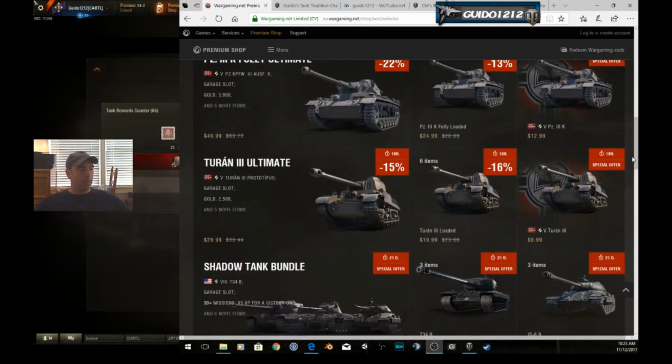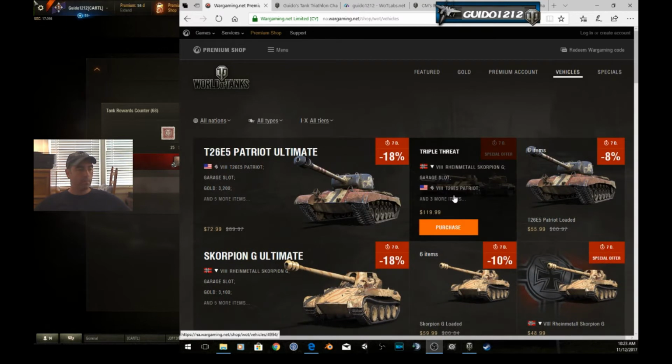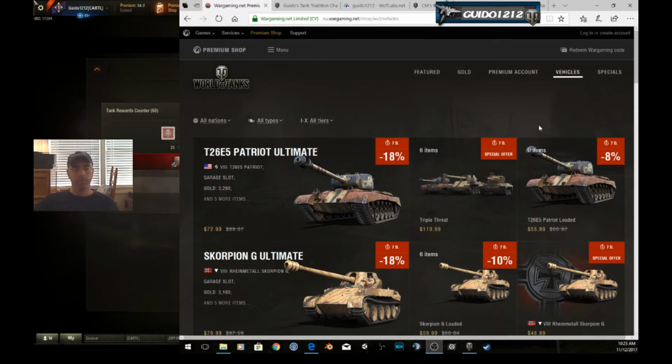The Panzer III-K, the Tyrann are still there, and then the Shadow Tank bundle. You can also buy all 3 of these, the triple threat, for 120 bones. If you got 120 bones burning a hole in your pocket, then go for it. I can't really say anything bad about those 3 tanks in this bundle. So seriously, they're decent tanks if you want to buy them.